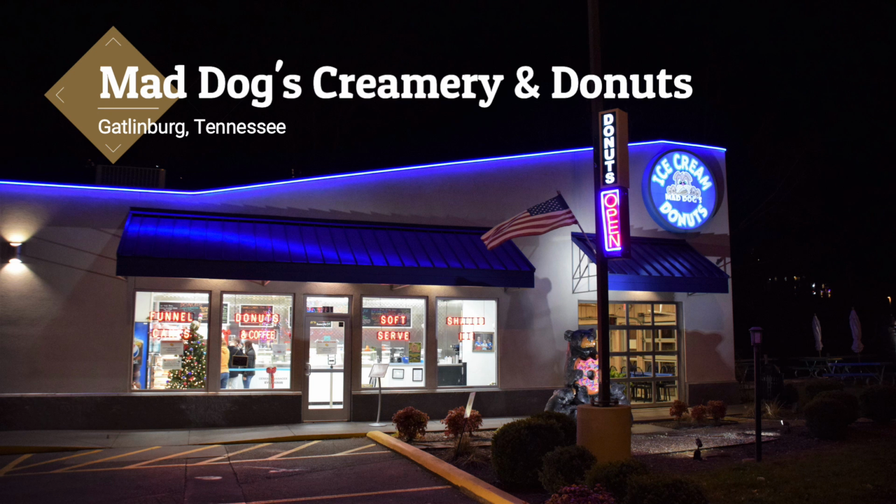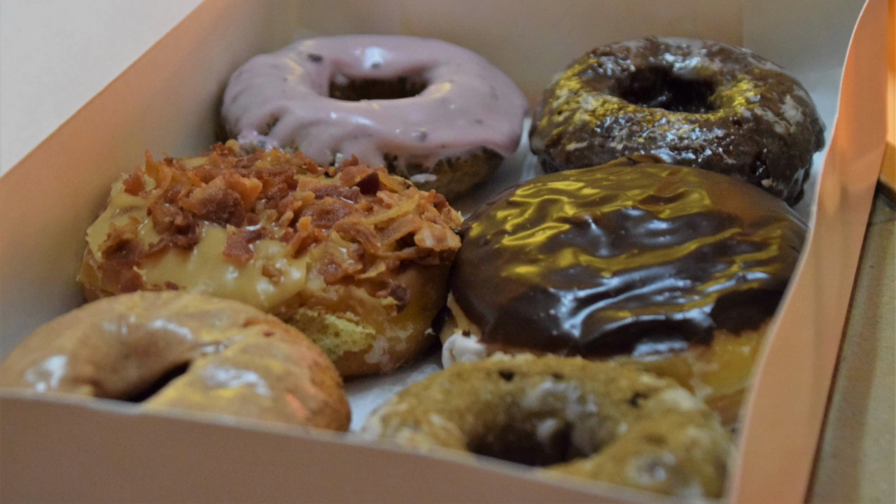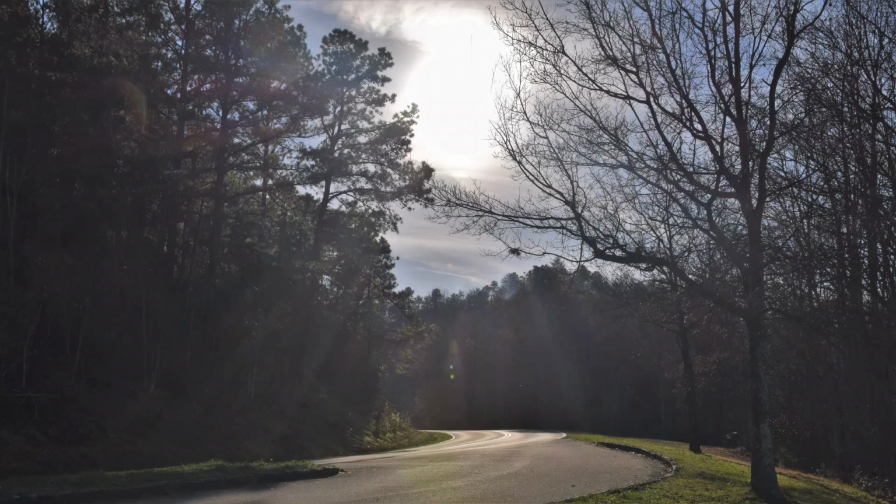Do what we did, go in there, grab some ice cream to eat at night, and then take some donuts home for the morning. Great selection of both ice cream and donuts, superb quality.